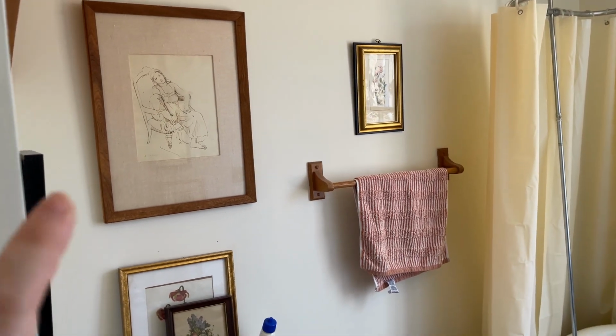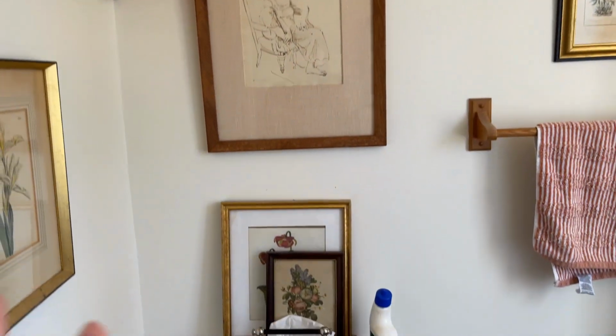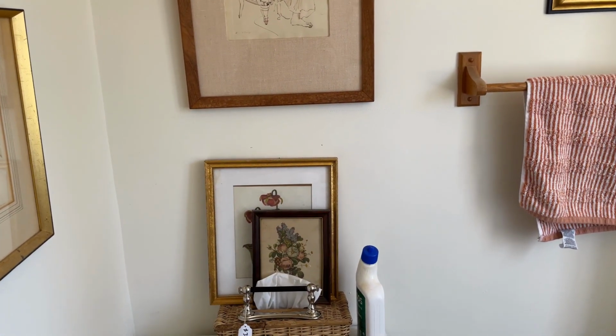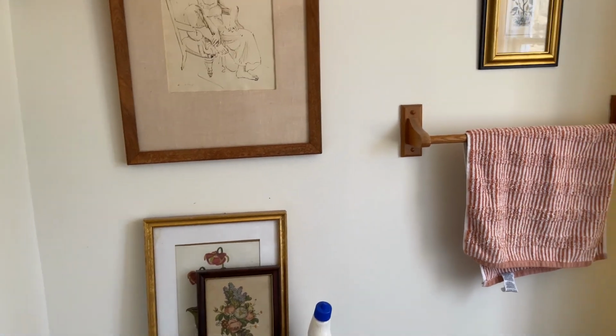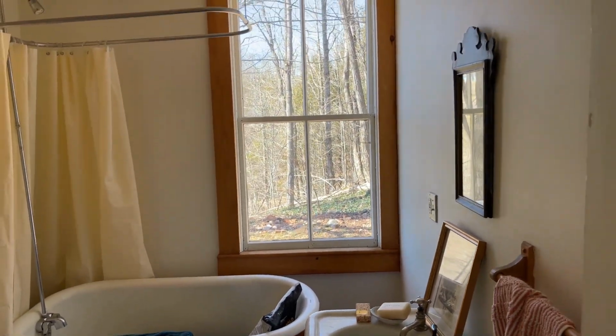Aside from that, I just want to hang all my art here. I hung a few things when we moved in, but I've just been collecting some floral or bird themed art, and I have this one over here as well. And just fill this room with all that art, and I think it'll be really pretty.